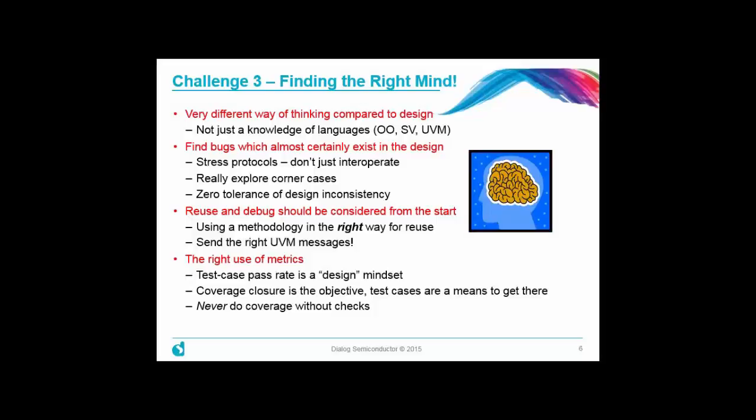And then finally, the right use of metrics. Test case passing rate is a design mindset. Our objectives from the verification domain are to close our coverage metrics, which gives us an indication of when we think we've finished verification. And we never do coverage without checks.